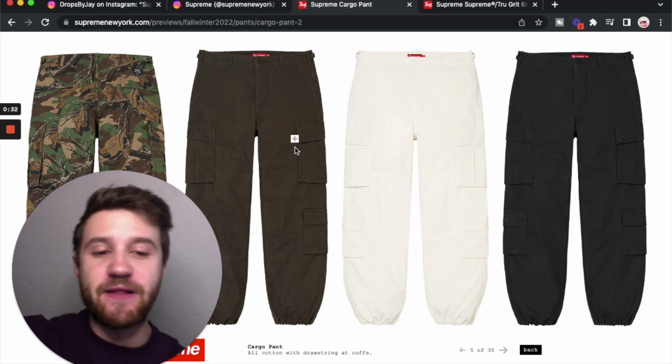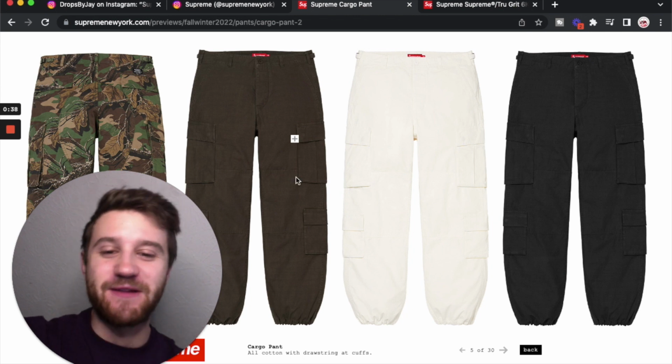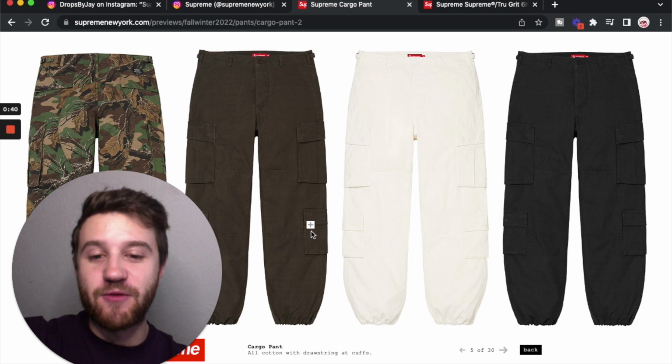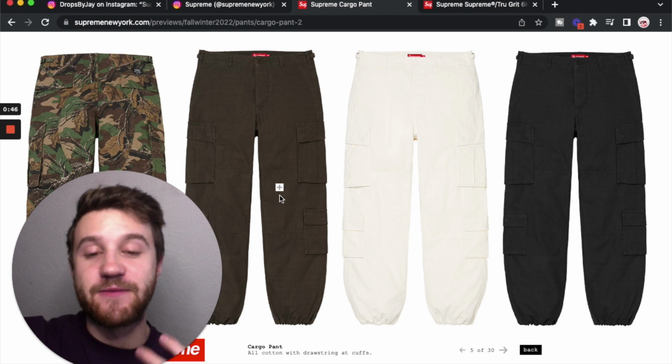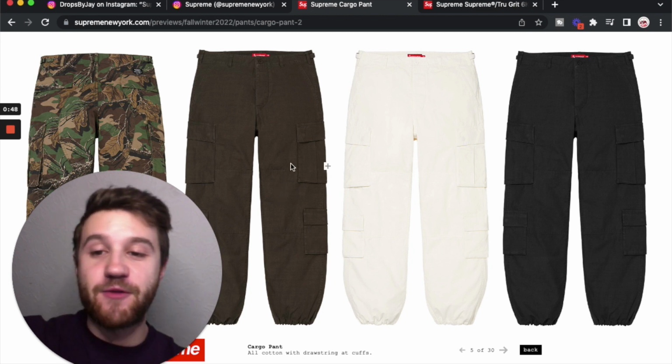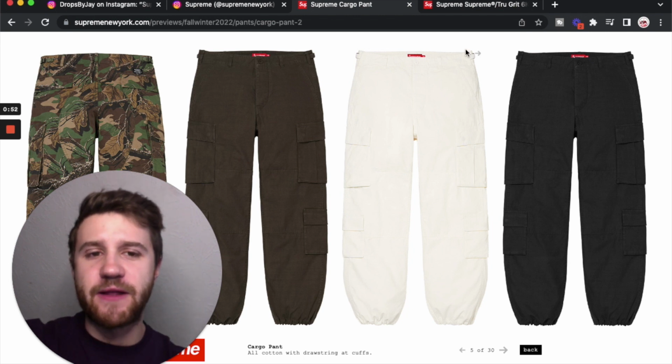I typically like cargo pants if they have the right fit and the pockets look pretty solid. So I like the placement of these pockets. I like these smaller ones down below, and I like this paneling there kind of on the knees, and I don't really mind the cuffs at the bottoms either. So yeah, I think these are gonna be really solid. I think the camo ones will probably be the most hype, but I really do like those white ones too.